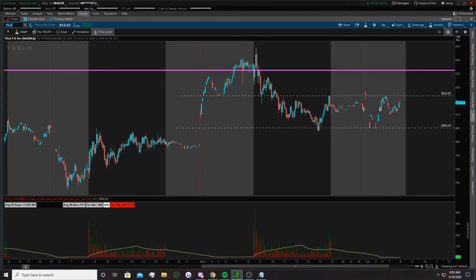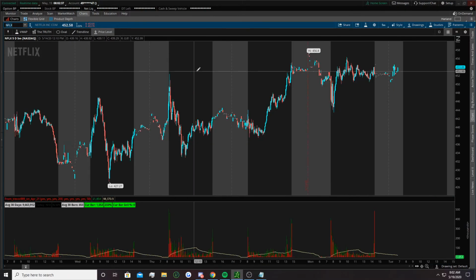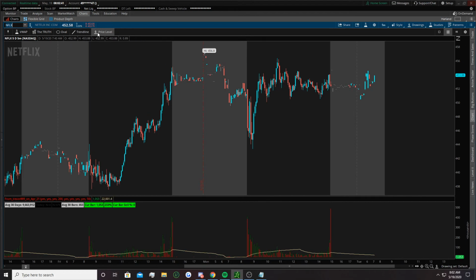So we got Tesla, let's go do Amazon. Actually no, let's do Netflix. I'm still very bullish on Netflix. I ended up scalping this little run up. I wish I would have kept it a little longer, but I didn't get enough. I played this in Microsoft yesterday, but I think today Netflix will be another good play.